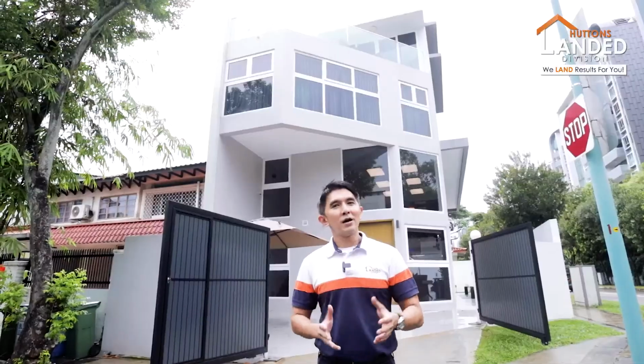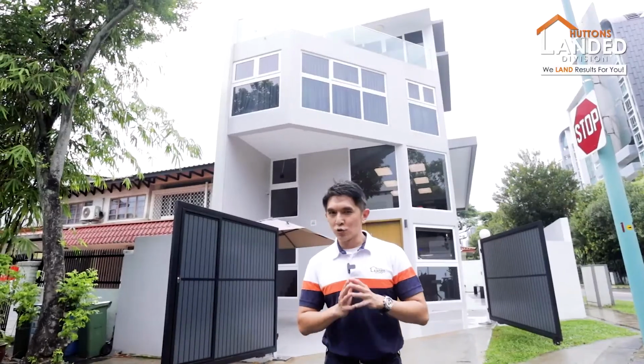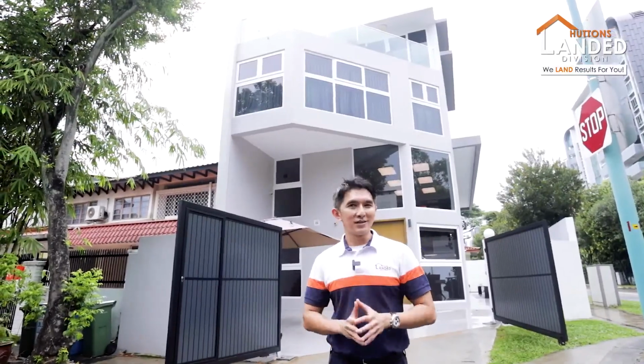If you're looking for a house that is conveniently located in a mature estate with loads of amenities, like this food center right behind me, which is just a short stroll away, and a house that has been rebuilt less than 1 year ago, has modern architectural design, superior build quality, and the latest future-proof technology. A house with 4 stories, more than 5,600 square feet of usable space, a private lift, and 5+1 spacious ensuite bedrooms. Stay tuned for this episode of Huttons Landed Division live open house.